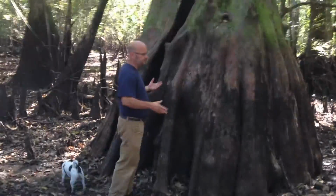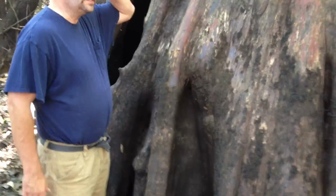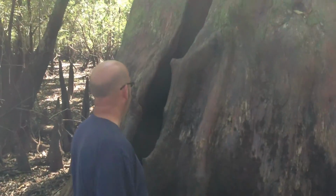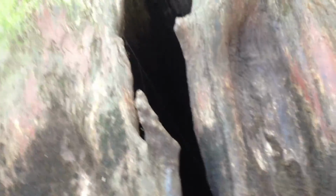And the bald cypresses are usually on rivers. You don't see them along lakes and ponds as much as you do the pond cypress. And these are giant. Some of these are huge trees. It belongs to the genus Taxodium. And Taxodium is in the same plant family, the Taxodiaceae, that the giant sequoias and redwood trees are part of as well.